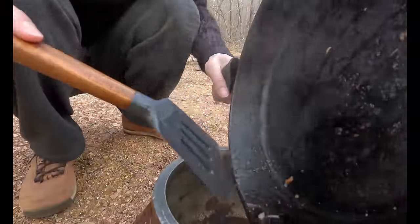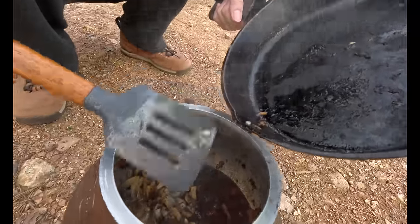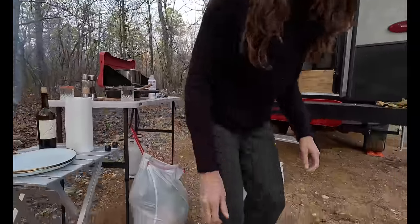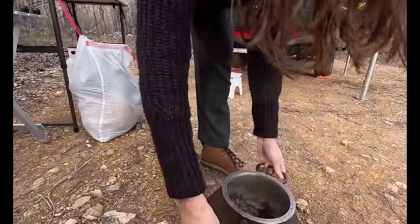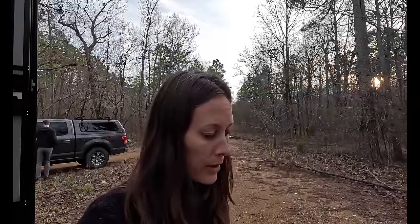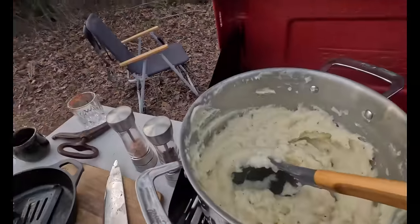All right, mushrooms going in. And then we're going to set that over here and see if it's hot. Is it hot, you think? No, I think it's good. Now we're just going to simmer. Mashed potatoes are done. I added two sticks of butter all together, a little bit of milk, salt and pepper, heavy on the salt, of course. But it is time to prepare plates.